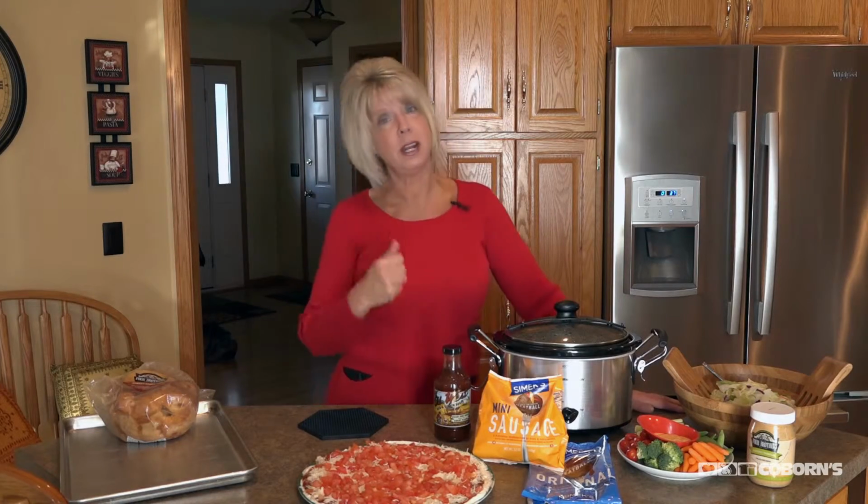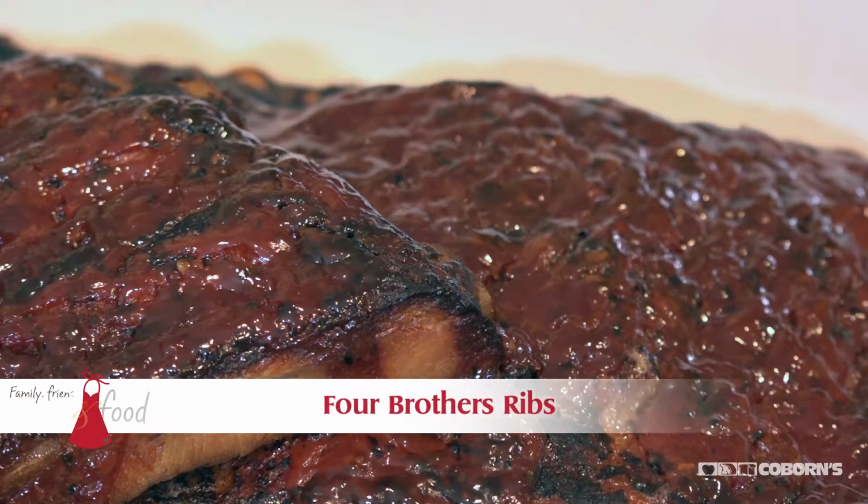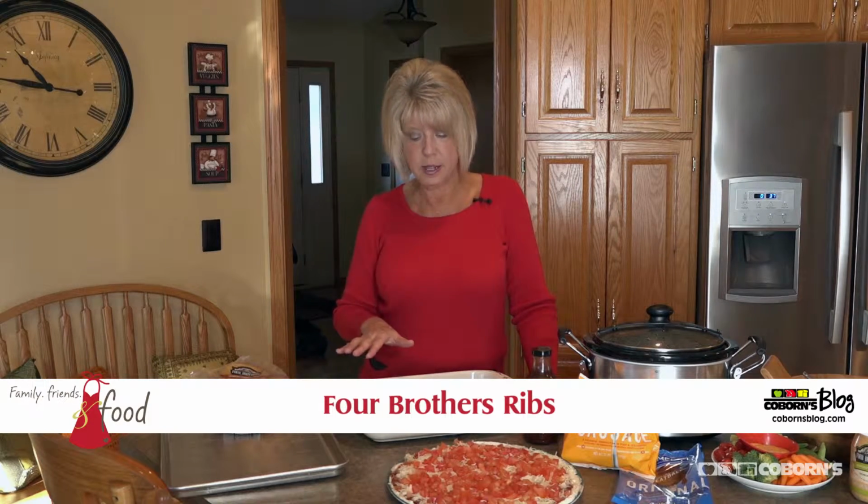going to grab them so that I can show you. Now what I like about the Four Brothers ribs is they are fully cooked. You get them in the meat service case at Coburn's and they are ready to go. Normally when I always made ribs, I'd have to make them on a weekend because it would take like 2 hours to make. Now I can have them on a weeknight.